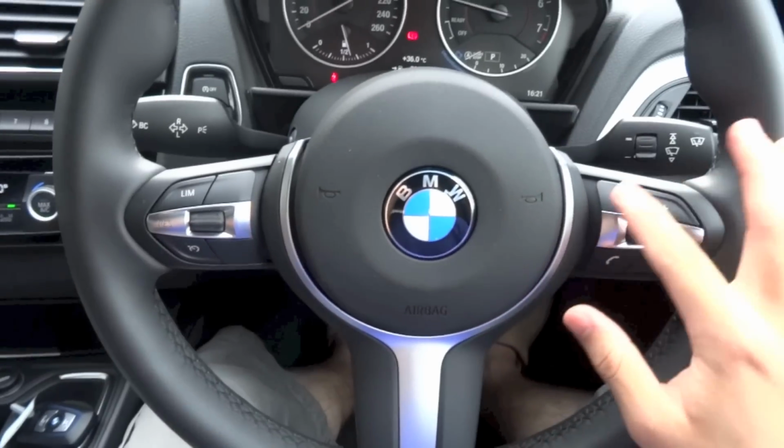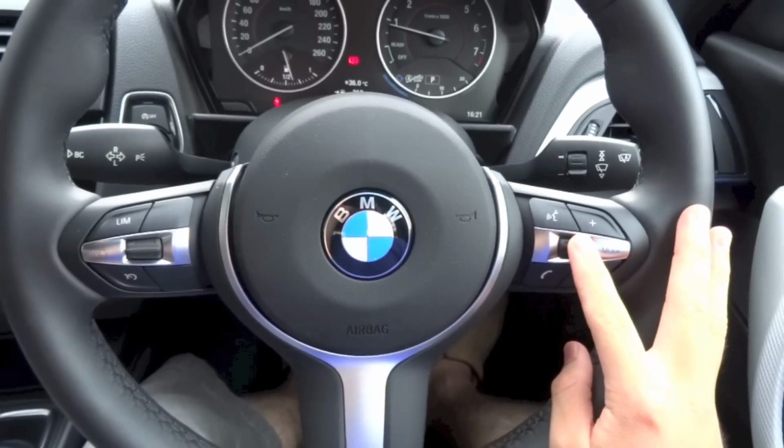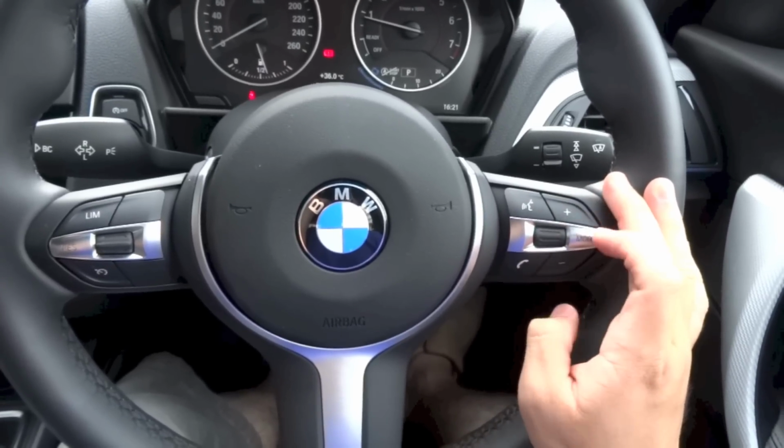On the steering wheel, the right spoke houses your volume controls, your different mode selection, your seek track wheel, your voice control, and your pick up/hang up button for the Bluetooth telephone system.